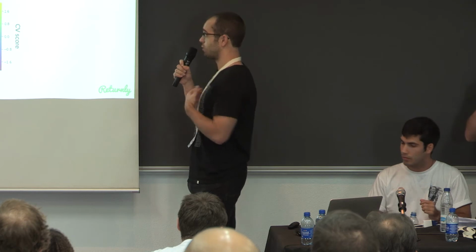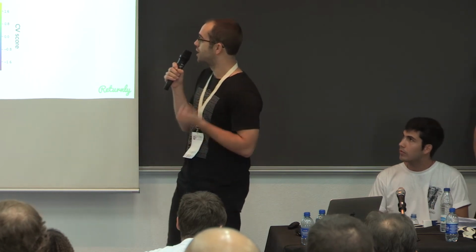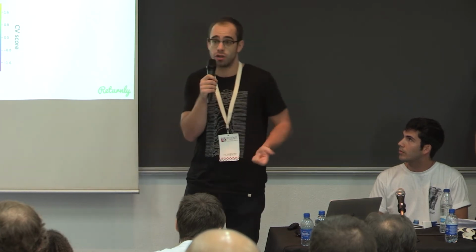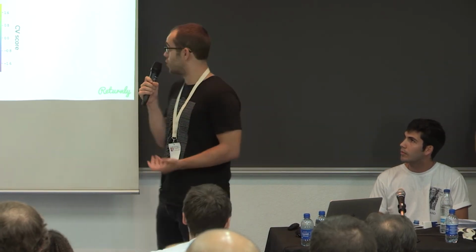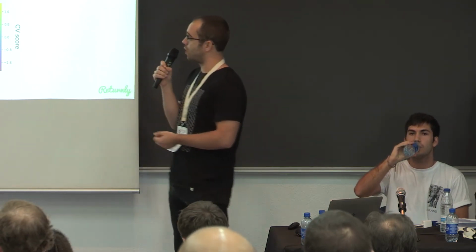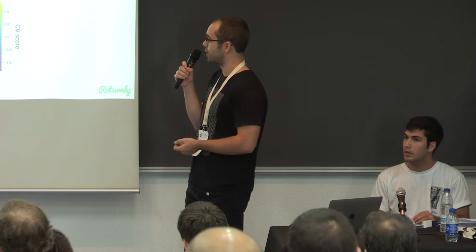Also, it's very important for us to have this hyperparameter tuning process be automatic, because, as they have said, we see machine learning a little bit like software engineering. So we don't want to do this process manually. We want to use techniques that allow us to have automatic hyperparameter tuning.